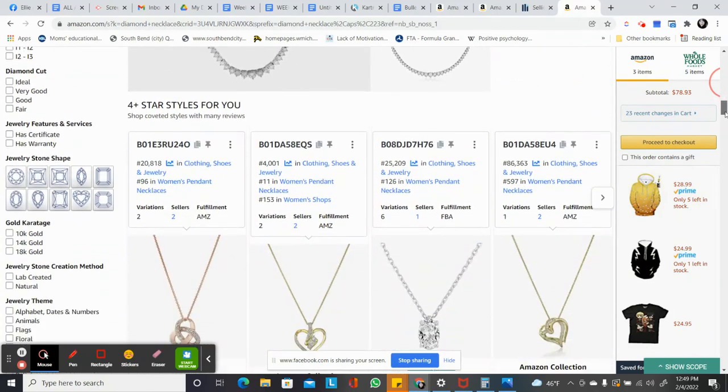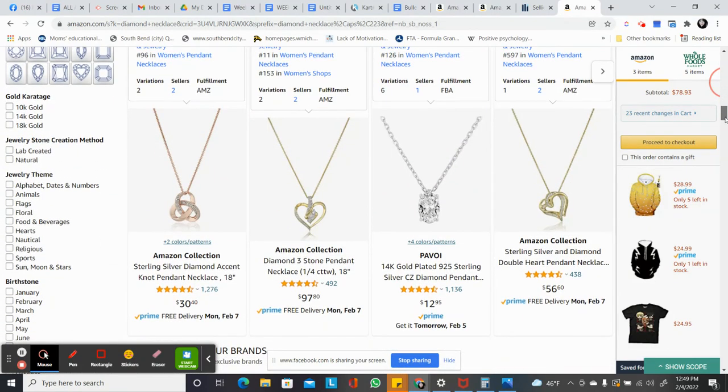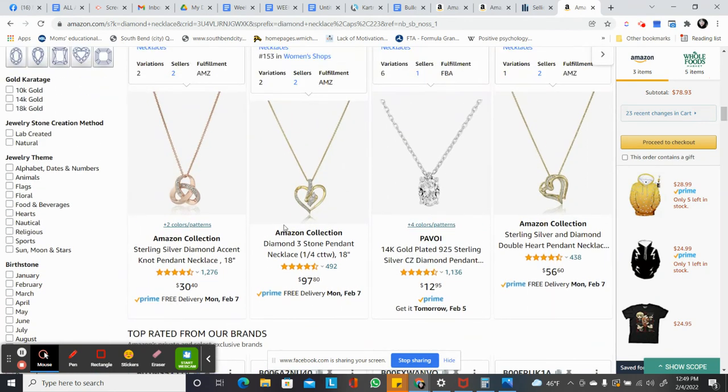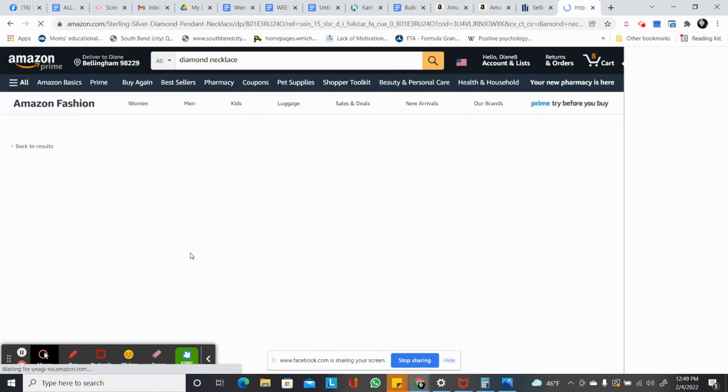It's about your image and then keywords in your title, right? Totally. If you look at jewelry, everything that's selling is because of the design. Once you get them to click on the image with the design, right? It's the Amazon Collection silver diamond accent. I love that. So I'm going to click on it.